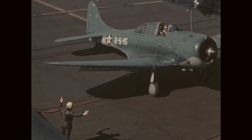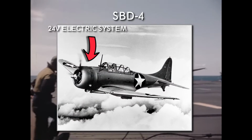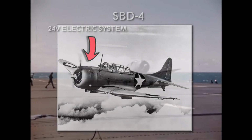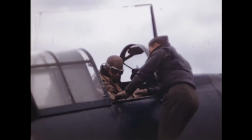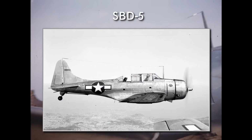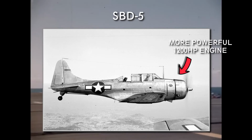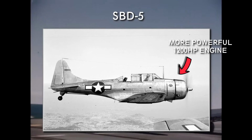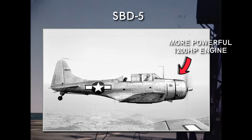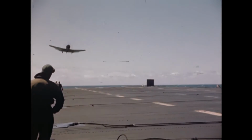The SBD-4 model, introduced late 1942, featured a new 24-volt electric system allowing the installation of radar. This was the slowest version of all, with just 245 miles an hour top speed. It was followed by the SBD-5 in early 1943, which introduced a new 1,200 horsepower engine and increased ammunition supply. It also featured a new heated windscreen to get rid of the fogging that occurred many times. This was the most produced variant, with 2,965 units built.